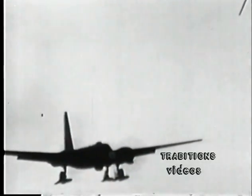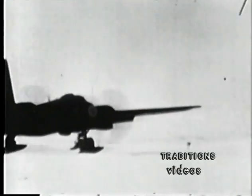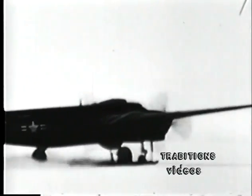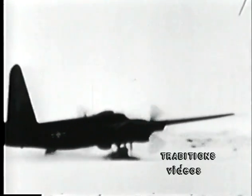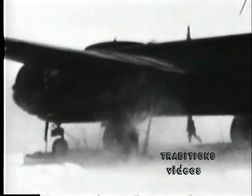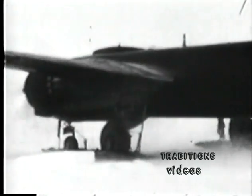He brings the P2V in slowly because this is a very short runway. He is holding the nose wheel off the ice to keep it from pounding and to increase drag. The strip is still not smooth, but compared to its condition when the first landing was made, it is much improved. Safely down, the big plane taxis back to the stricken R4D.